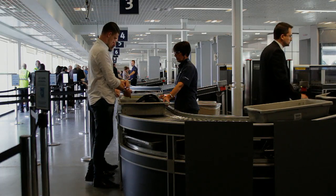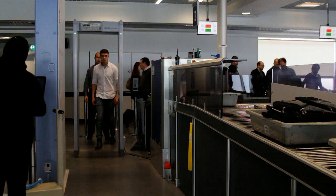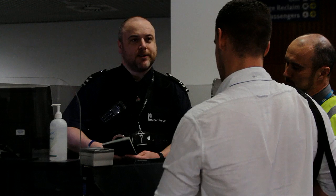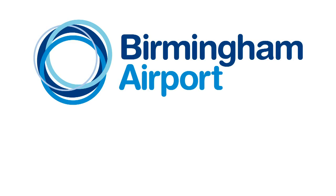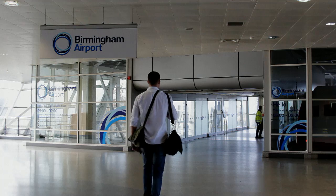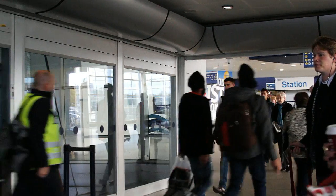There are some procedures that are mandatory for all air travel customers, such as the security systems, passport and immigration control. However, Birmingham Airport, OCS and Autism West Midlands have worked closely to make any reasonable adjustments to their processes and procedures to take into account the challenges faced by people with autism and their travelling companions.